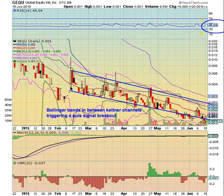Every time it kisses this level, you get a bounce. Kiss the level, bounce, kiss the level, bounce. And we're seeing that now here. If you close below 0.009 on two consecutive closes, you can stop out of the stock.